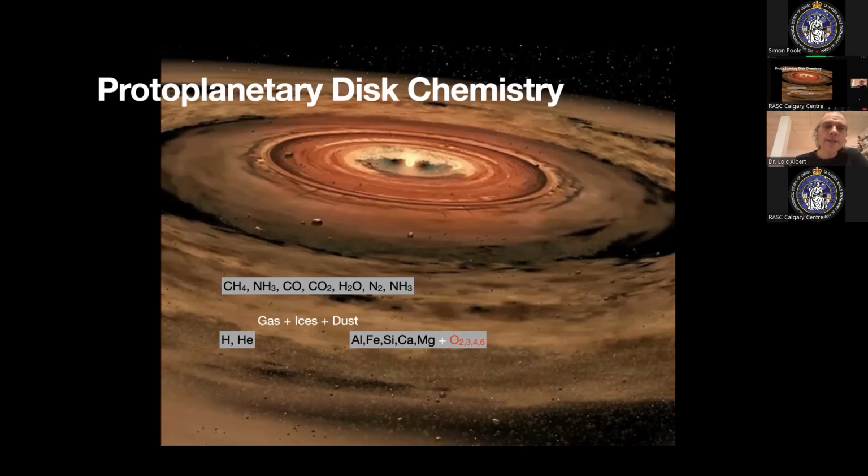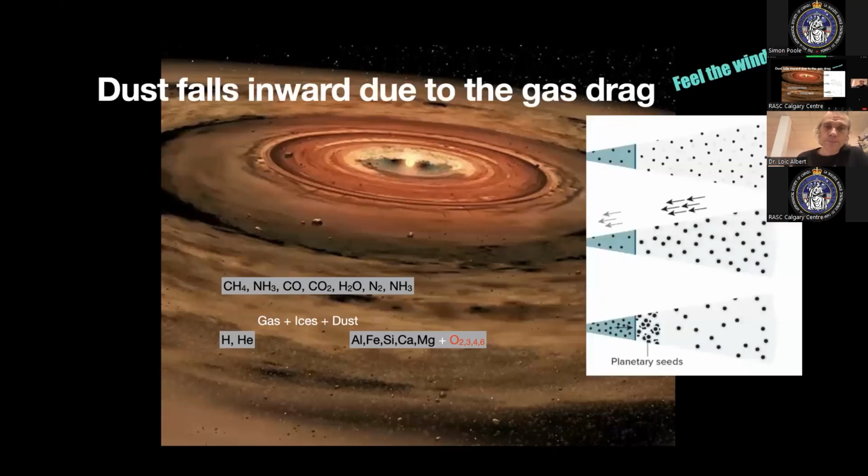Plus, you have the ices. So the methane, ammonia, carbon monoxide, water, all those things. Those are ices, and they tend to be in solid form far away from the star, and they become volatiles. They become gas when you cross their snow line. Each molecule has its melting point, and so you can imagine there are different snow lines in the protoplanetary disk.